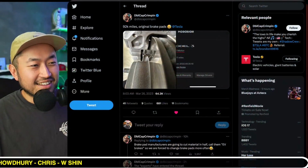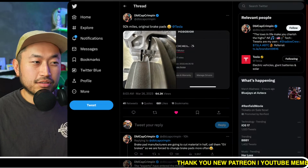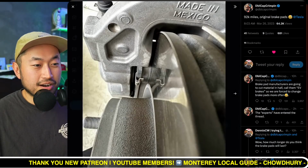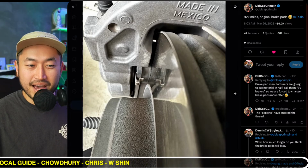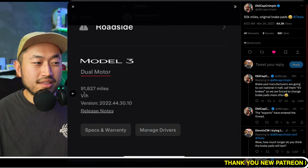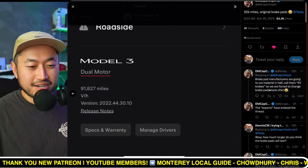So let's take a look at this. Shout out to Double Cap Crimpin, 92,000 miles on their Model 3 original brake pads. You can see here's the picture of the brakes. It's pretty thick, right? I'm not an auto mechanic, but that seems like a pretty thick brake pad at the end of the day. And then of course, here's a screenshot of their vehicle with the app. You can see 91,827 miles.